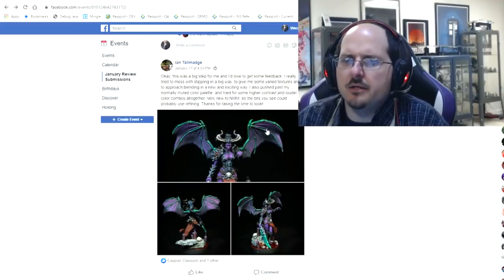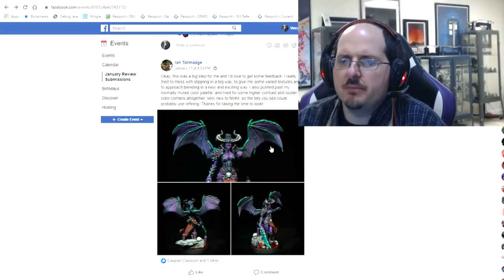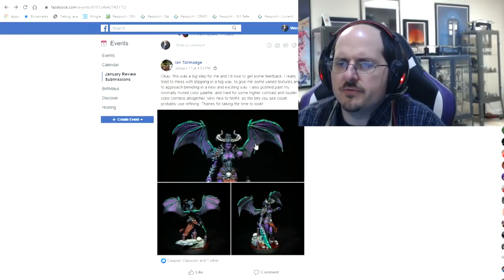Okay, Ian, big step for him. He'd love to get some feedback. Really tried to mess with stippling in a big way. Tried for some higher contrast and louder combos. Very new to non-metallic metal.